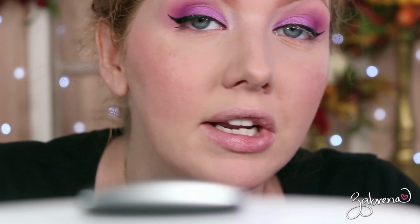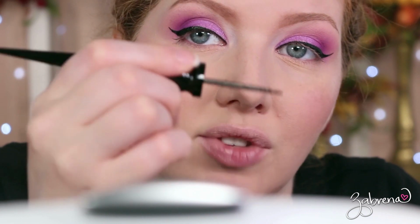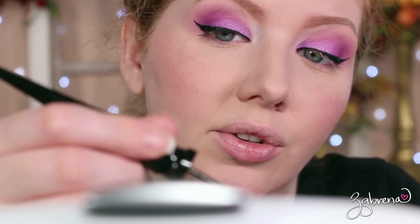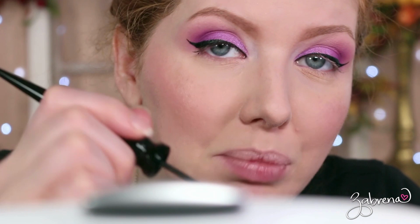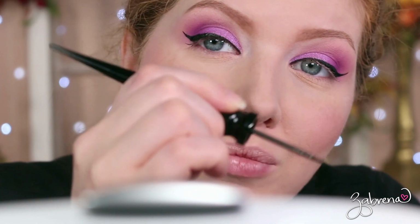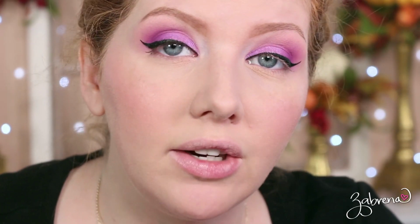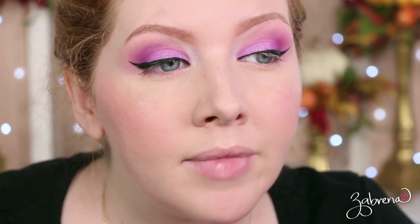Okay, well, that was a lot easier than I thought it was going to be, and I feel like it's because you have so much control with the bigger handle. So as much as I was opposed to this packaging when I first opened this pen, I'm starting to like more control with it.